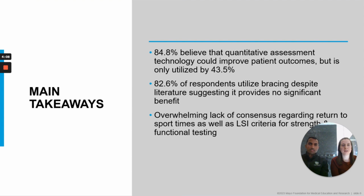So our main takeaways here: most of our respondents reported that they believe that quantitative assessment technology could improve patient outcomes, but it's highly underutilized. Less than half of our subject population responded that they use it. And then, like Sai mentioned, the utilization of bracing, even though it's been shown in the literature to not necessarily have any benefits after surgery, is still used by quite a lot of surgeons. And then there's the overwhelming lack of consensus regarding return to sport times and the LSI criteria that patients must reach for strength and functional testing before they can go back to sport.